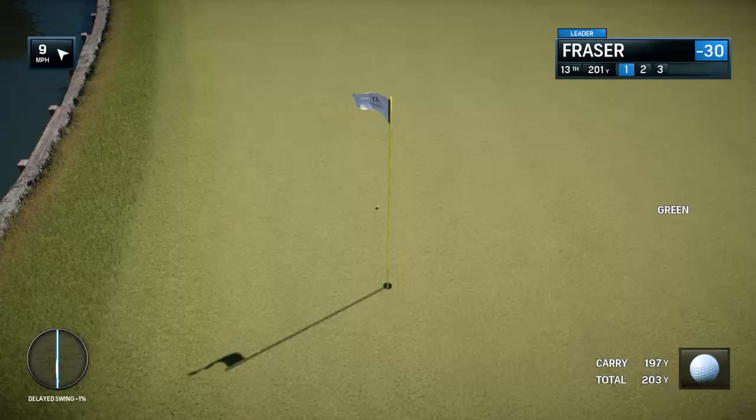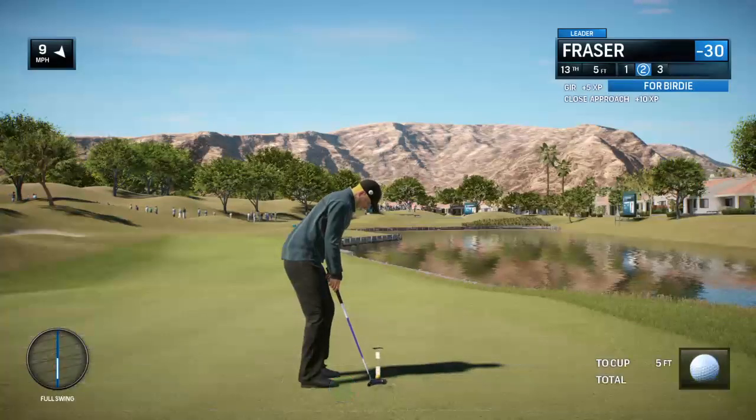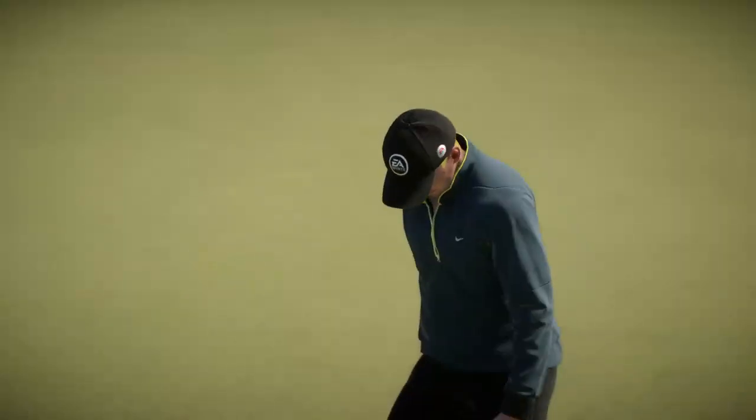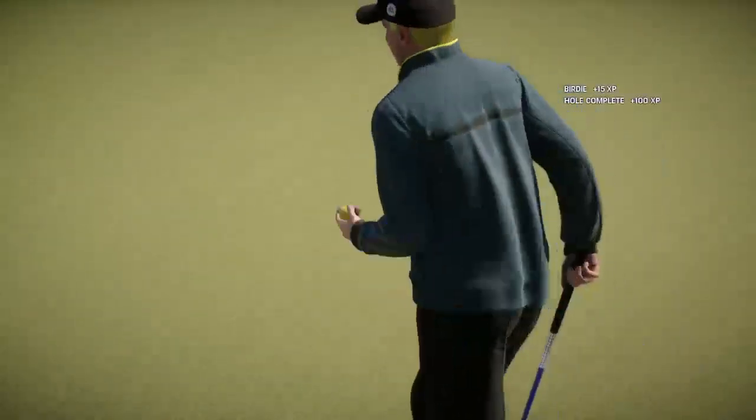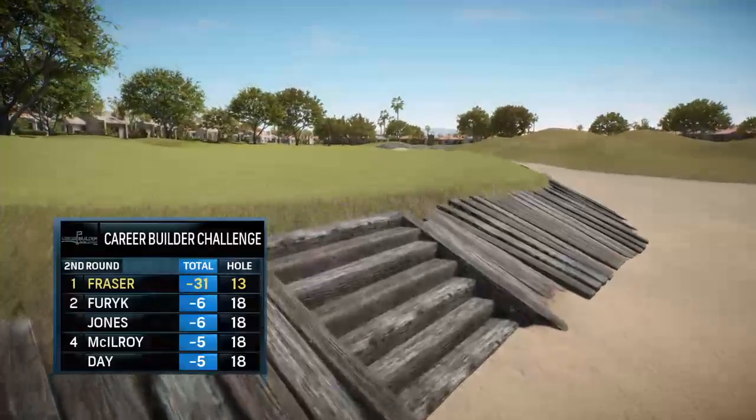Wow, Frank, he is dialed in. Yeah, that was just some shot on there. Easy birdie. He has this for birdie. Oh, yeah, he's made it for a birdie.